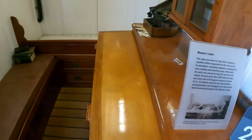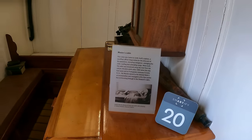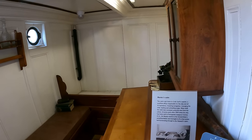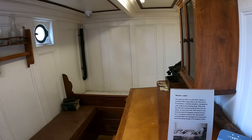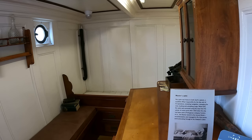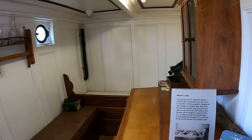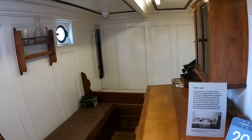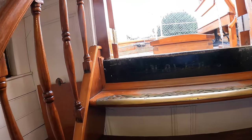The bed and the cabin was home to Cutty Sark's captain, the qualified officer responsible for the ship and all its operations, including navigation, managing the crew, loading and unloading cargo. When built, the cabin was accessed using the door from the saloon. At some point after 1895, when the ship had been sold to a Portuguese company, Ferreira and Company, the master moved to the second mate's accommodation. Oh my goodness, lucky me.